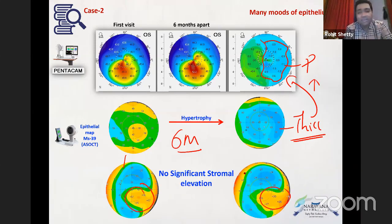This is a fantastic case. There is no stromal elevation. The epithelium has become thick because of remodeling. Many times you reduce the inflammation. This area, which was thinner, has become thicker. And this thicker epithelium actually shows it as an elevation or your curvature changes.